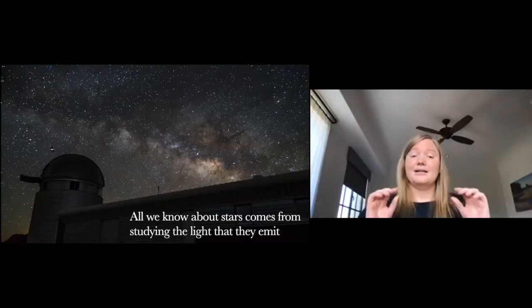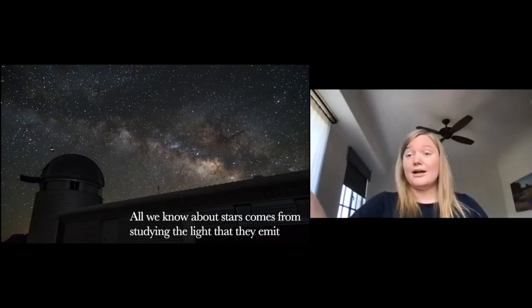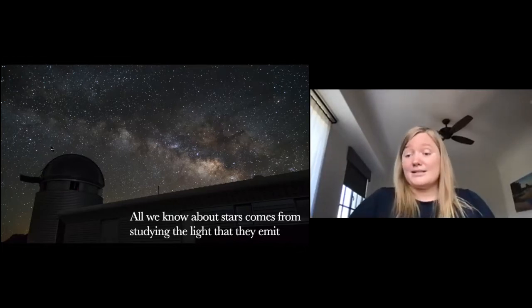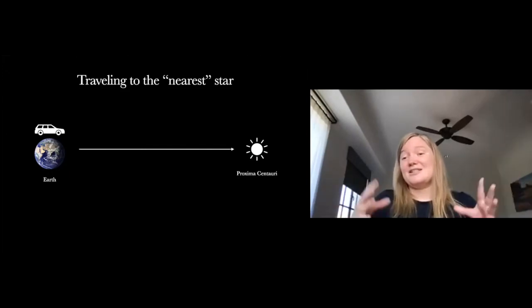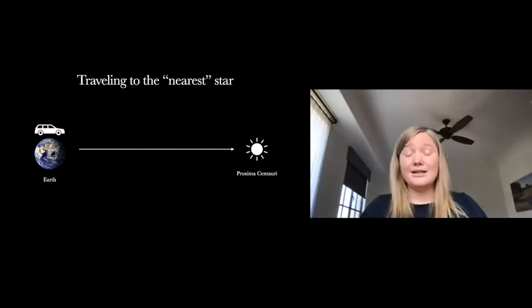All that we know about stars, we know from studying the light that they emit. Okay? So how is this important? Well, we can't easily just travel to where the stars are and study their properties. Why is that? They're quite far away. The nearest star is the sun, so we'll ignore that for now. The second nearest one is called Proxima Centauri.